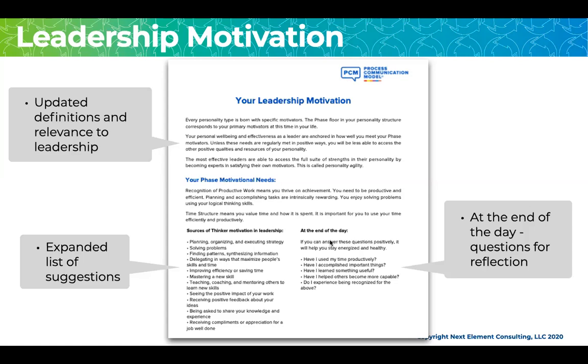Notice also at the end of the day, we've really tried to keep a balance between self-focus and other focus, because every psychological need can be to benefit of others too. Like, have I helped other people become more capable? That's service, but it also meets my psychological needs. It's not all just self-serving or selfish kind of stuff.